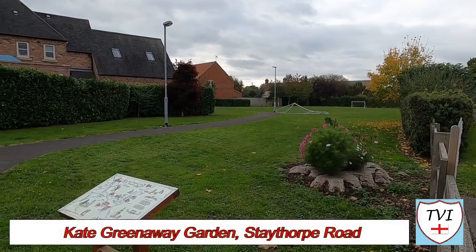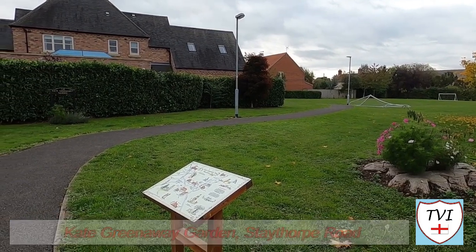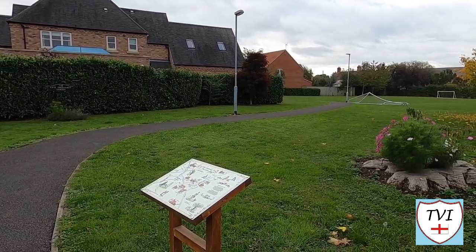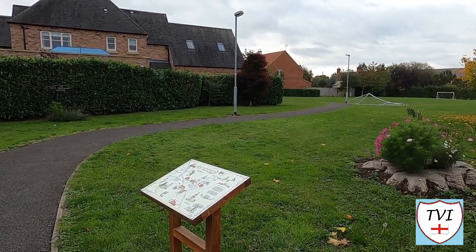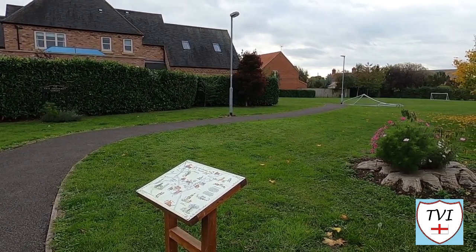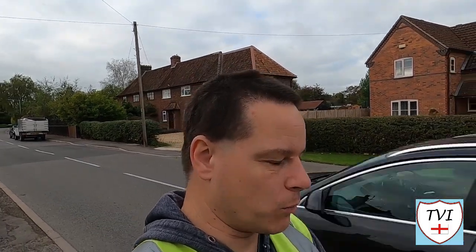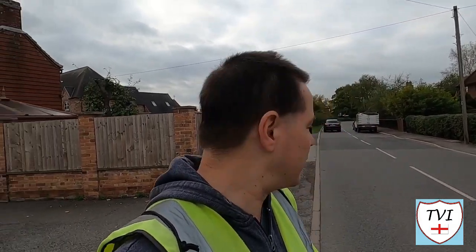Now we hit Staythorpe Road, and this open green space is known as the Kate Greenaway Garden. This was created in 2021 by the parish council to highlight her significance to the village. There's some more illustrations here too. Okay, so the rest of the route takes us back towards Staythorpe, and then there's a path which will take us down to the village hall, and that's my finishing point.